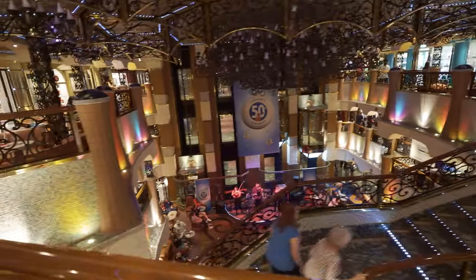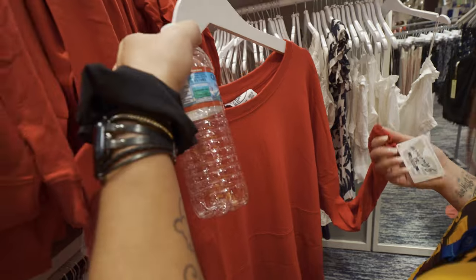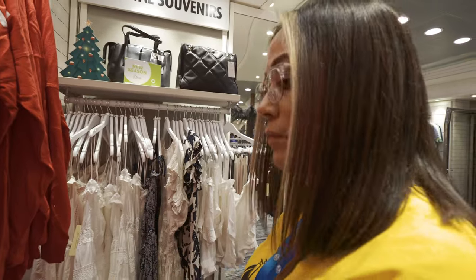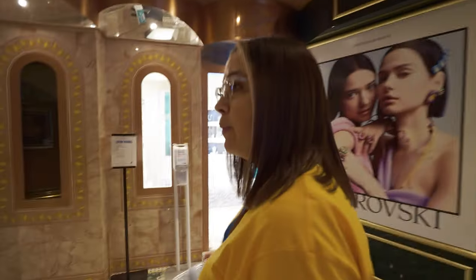So here they got all kinds of stores. Watches and snacks and stuff, and you can hear some fantastic music. And we got some stuff here, Spirit jerseys, whatnot. Liberty. What's on the front? Red. So you can be seen in the ocean, right? These are the fun shops over here, where you spend lots of dollars. That's not fun? Tax-free, though. 7% off. Or how much is tax? Yeah, I don't know either.